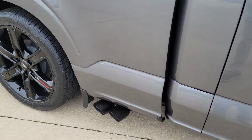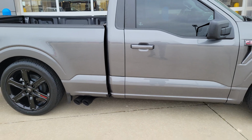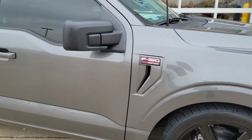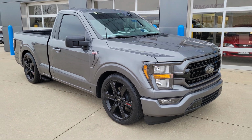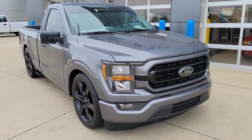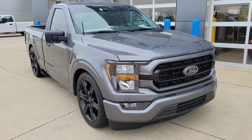Got the dual black tip MBRP cat-back exhaust. That is the race version. Check out our new fender vents with the new badging we got done. Those are custom made. I've had some people ask about previous models we've sold. I don't think those are going to fit in the previous generation due to the way the body shop had to modify those vents on our 21s and 22s.